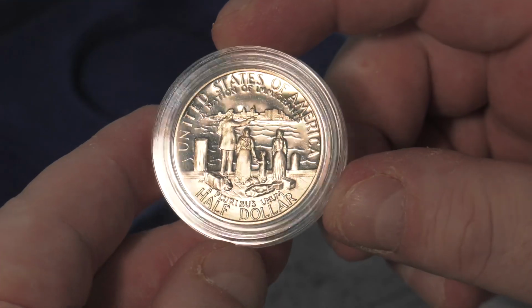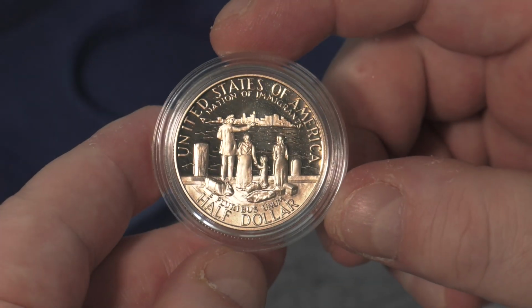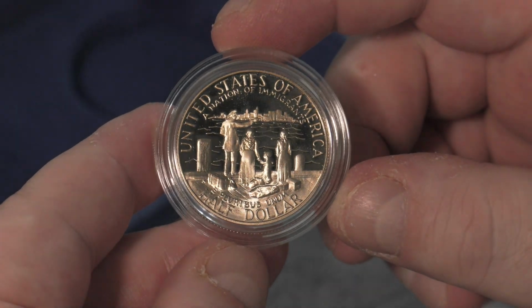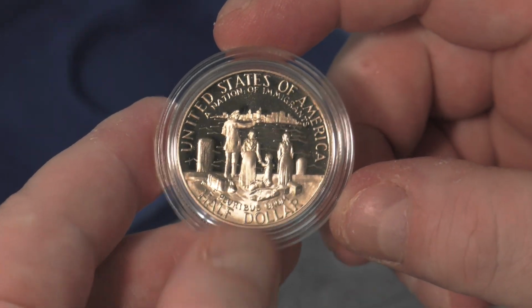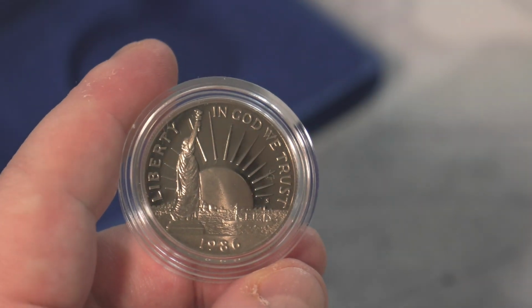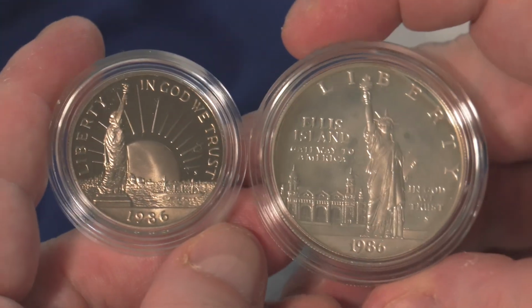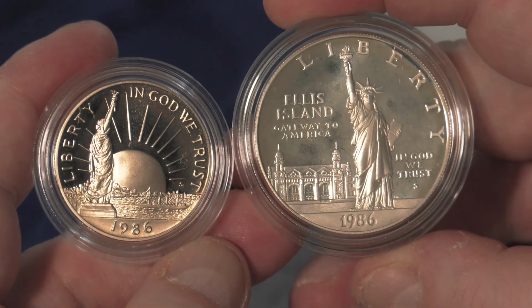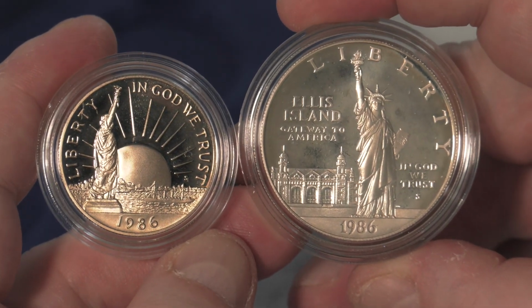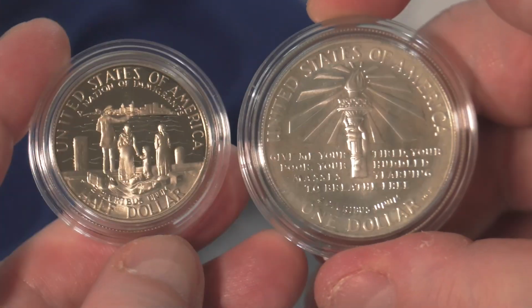The reverse was by Sherl Winter, and it shows an immigrant family standing at a dock, their possessions collected at their feet, all they have in the world, a few items and each other. It's the American immigrant story. Although dated 1986, the first gold coins were struck on October 18, 1985. Proof halves and proof silver dollars entered into production later that day. The first uncirculated half dollar was struck on December 9, and production continued through 1986.